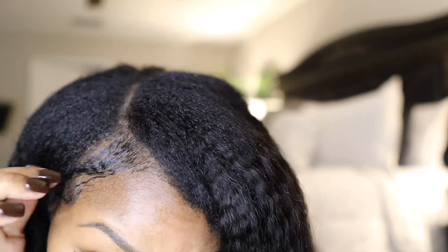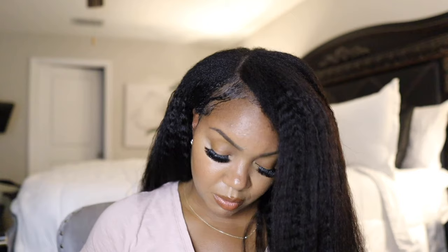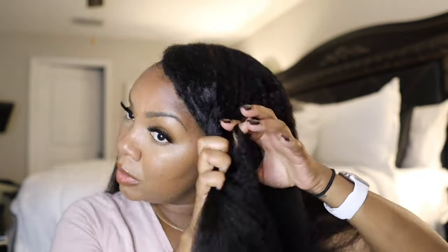This looks like my freaking hair. Like, this hair is gorgeous. Absolutely gorgeous. So cute. All right, so the next thing I'm gonna do is actually take it.